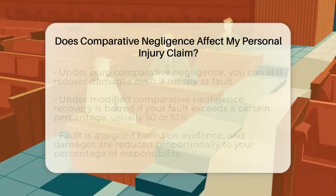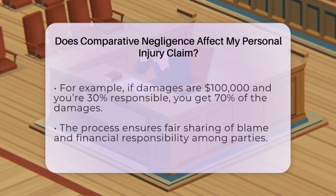When an accident happens, the court or insurance company will look at all the evidence and decide what percentage of fault each person has. If you are found to be 30% responsible for your injury, your damages will be reduced by 30%. So, if your total damages are $100,000, you would receive $70,000. This process makes sure that fault is shared fairly and that each party pays for their part of the accident.